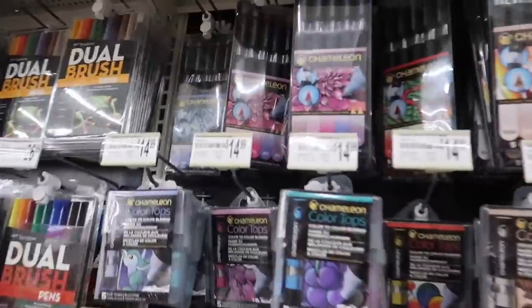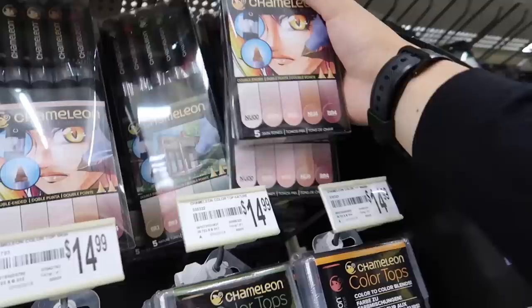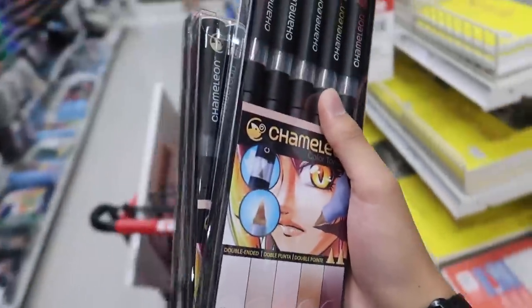Huge shopping cart of supplies. We got so many art supplies. Nah, screw it. We'll get a few more. These. Screw it. Got a lot of these to give away to you guys.